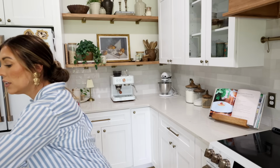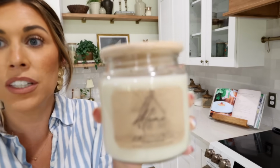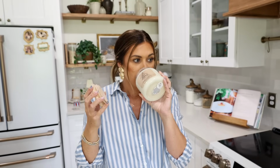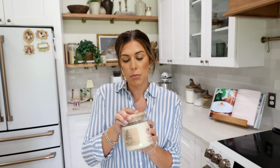And then the other scent that I picked up is called Home, and I don't know what is in this one. I don't know what the notes are, but let me tell you, really warm and cozy notes. So this is going to be a perfect one, especially on a day like today where it's kind of raining outside. It just started raining, so I think I'm gonna light this.